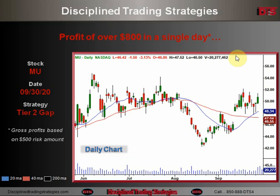This is the daily chart for MU. This was not the best trade this week, but it was more of a classic pattern. The best trade was actually kind of a fluke. But the strategy here is based on a tier 2 gap. MU did earnings, I believe, this day. It doesn't really matter. But the daily chart here is going to have a gapping down to right about there.